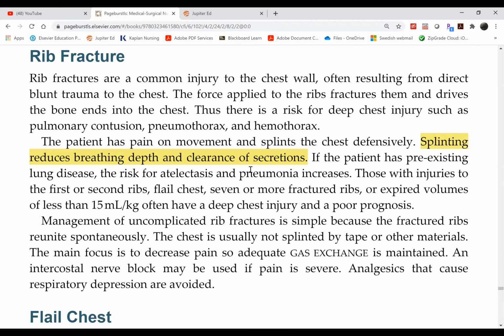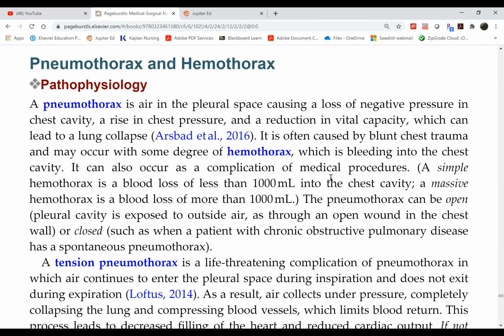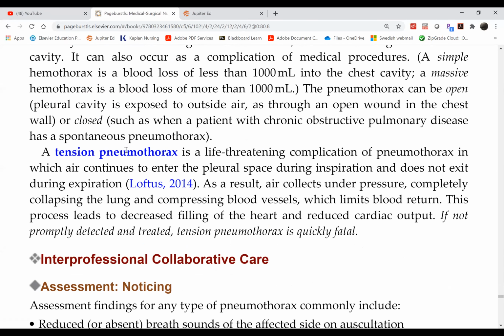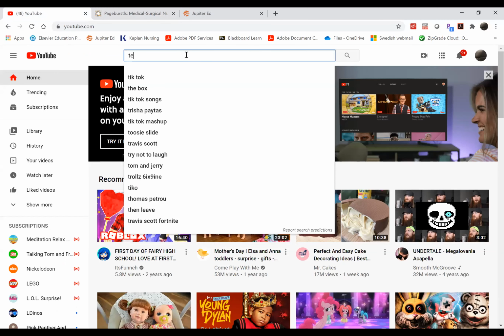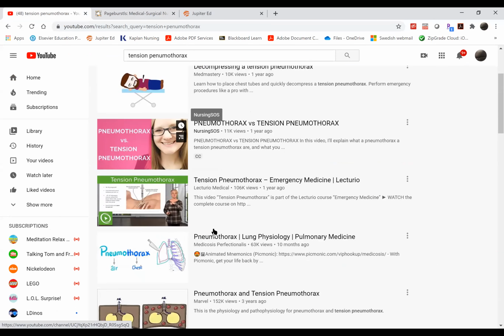Let's say there's a broken rib, an actually displaced broken rib. The sharp edges of the broken rib may puncture the lung, causing air and blood to enter the thorax now. It enters the pleura. So now we have our next problem, which is pneumothorax if it's air, or hemothorax if it's blood. Or if you have both, then it's a pneumo-hemothorax. A tension pneumothorax depends on how fast the pneumothorax developed and also the nature of the injury. I'll show you a video on tension pneumothorax. So a tension pneumothorax is another surgical emergency.